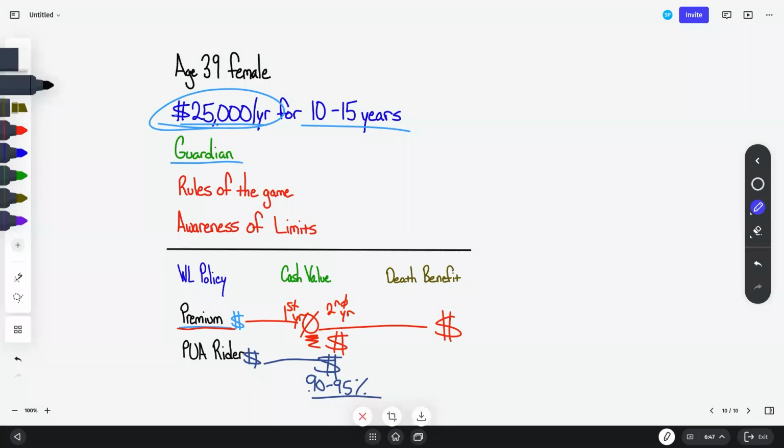So just with this little bit of information, if this is you and you know, okay, if I'm going to pay $25,000 per year into the policy, or any dollar amount for that matter, and money I pay here does not show up in cash value, but money I pay here does show up in cash value into this PUA rider, where do you want to put your money? Well, the answer we always get is, how do I put as much money as I possibly can toward this PUA rider and minimize the premium?